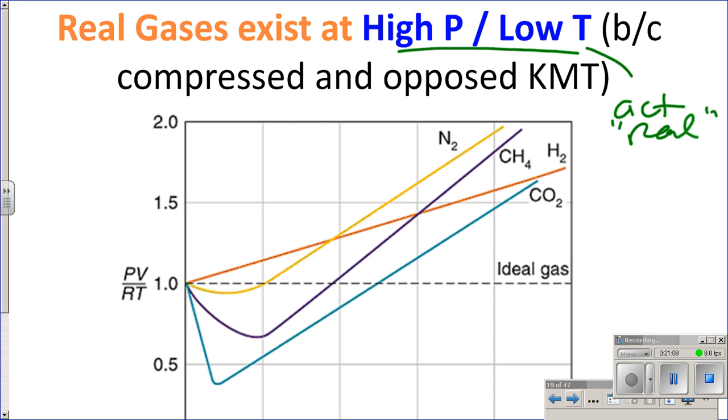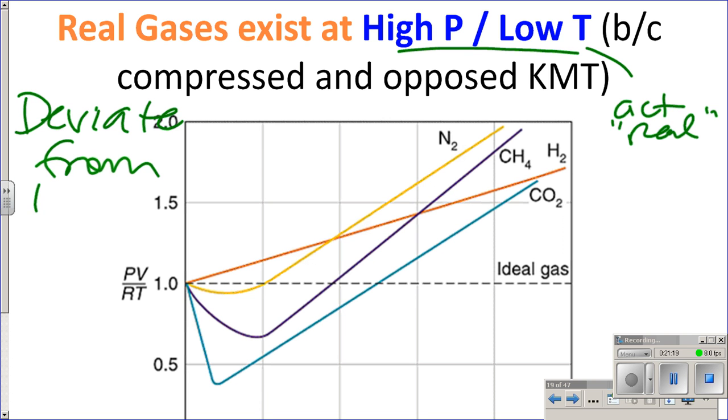And another way to say that is they deviate from ideal behavior. That's another way to say they deviate from ideal behaviors. They're doing all the opposite things that an ideal gas would do.